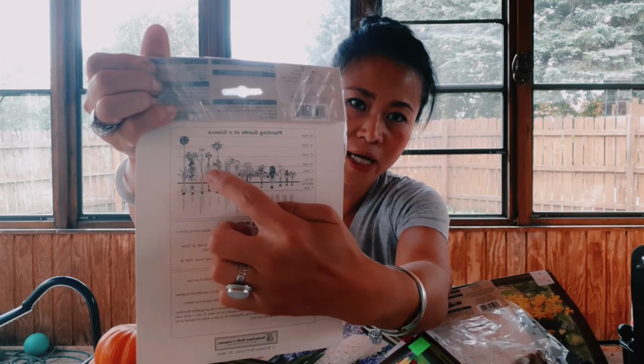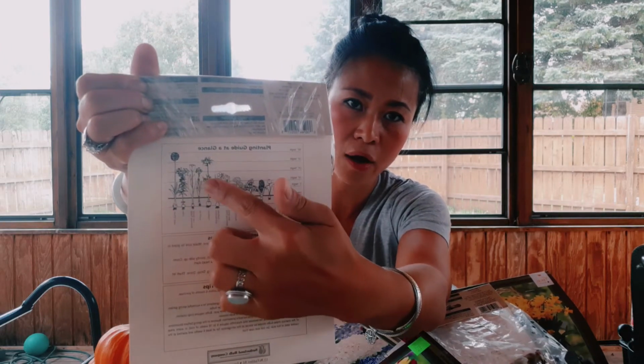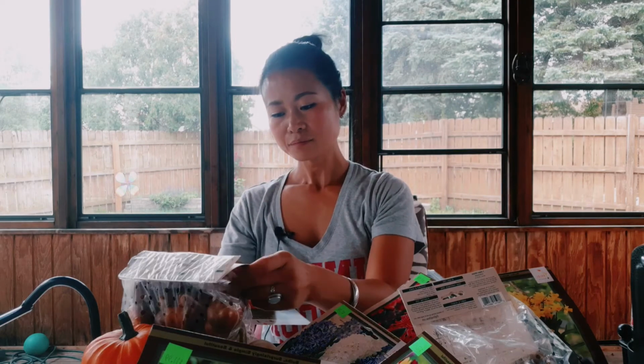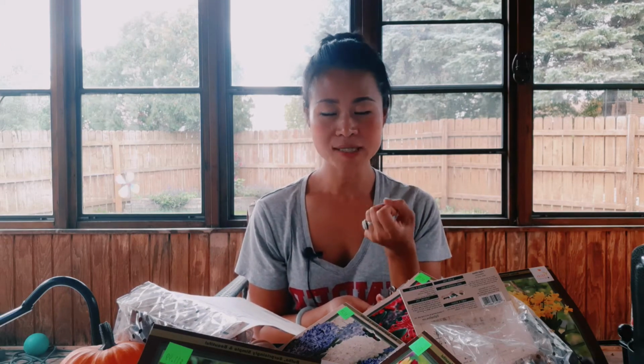So for the different kinds of bulbs, you can see how tall they get compared to each other and how deep they can be planted underneath the soil. Generally, by the rule of thumb, the larger the bulbs, the deeper they should be planted. The smaller the bulbs, they can go a little bit shallower into the soil when you plant them.